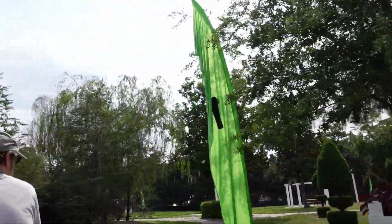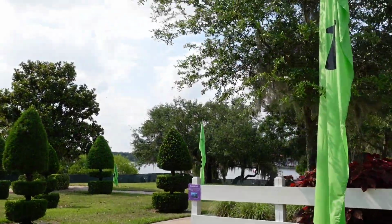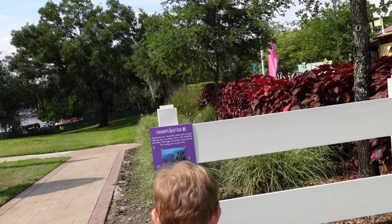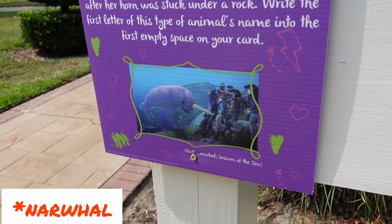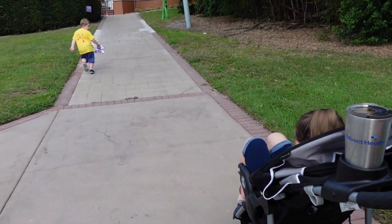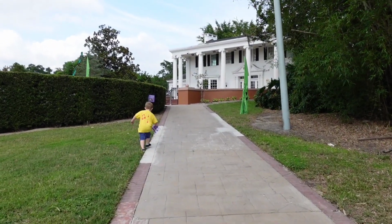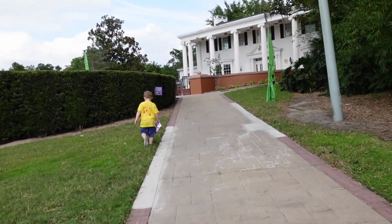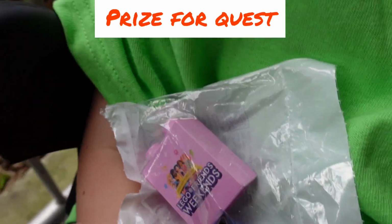We gotta follow the flags and see what letters are on each flag. So for instance, first letter of the animal's name. What animal is that? Oh, it's a narwhal. Right? On the sea. Unicorn of the sea. Well, we finished it. We won't say the answer, but we finished the hunt. And now we're gonna go get our sticker. And then the last thing is the step-a-thon at 5:00. We got the Lego friend brick for the quest.